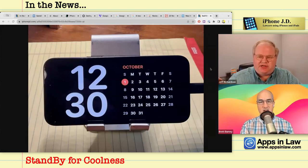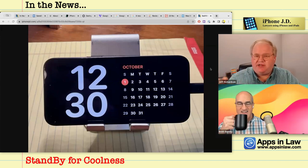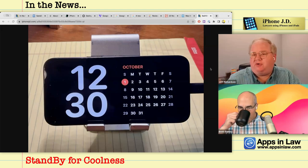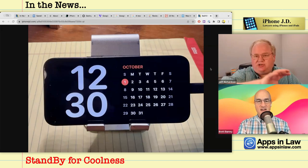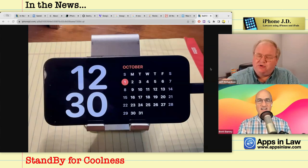Let me tell you what you're asking. The three modes in standby, one of them is the widgets mode, and in the widgets mode you have something on the left and something on the right. Apple gives you a clock to put on the left or the right, but Apple's clock is an analog clock, which is beautiful if you want an analog clock. I wanted something with very easy to see numbers. Exactly. For whatever reason, in the clock mode where it takes over the entire screen, Apple's got a fantastic digital clock. But in the widgets mode where it's half and half, they don't have a digital clock.